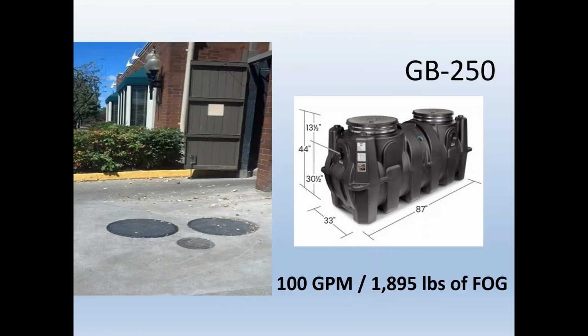But for Schier, for this example, we could get away with our GB250 at 100 GPM because the unit's certified to 1,895 pounds of grease. So this is great because we're not going with the minimum size here. We still meet it on flow rate, but more importantly, we're giving your client enough capacity that they can operate within that pump out cycle.